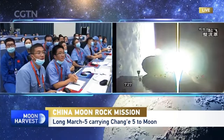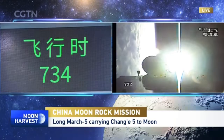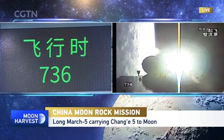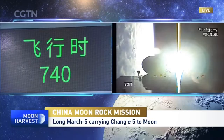sample return mission. Well, you see from the camera mounted on the rocket, we can see that the rocket itself is already under the sunshine, although we here in Beijing are still at night.